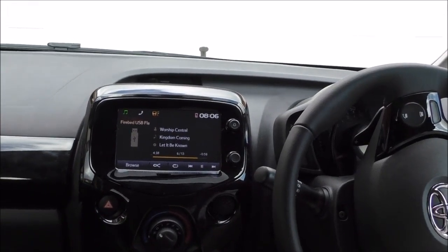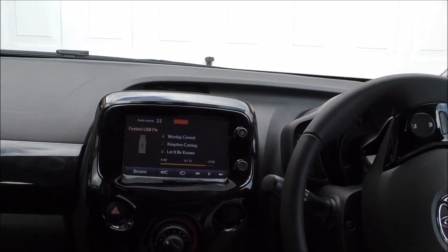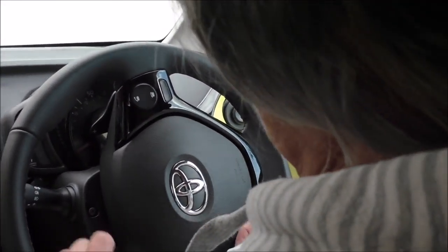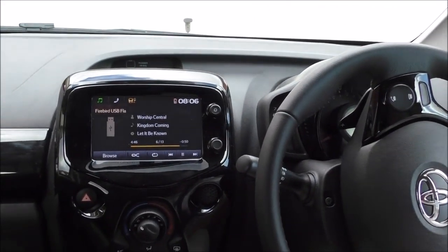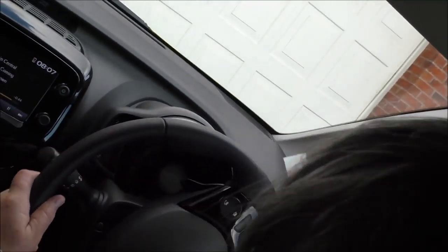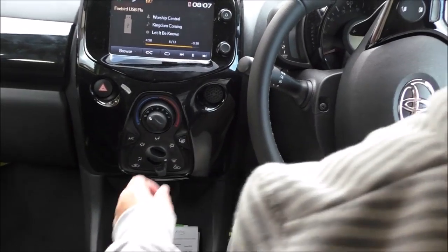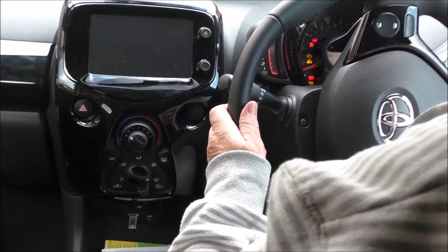Volume control. You can control that on the steering wheel, as well as on the knob on the phone. You can't really see that from this side, but it's got the steering wheel all upside down. There's a control there on the steering wheel for doing that. I'm going to move it a little bit, straighten it up.